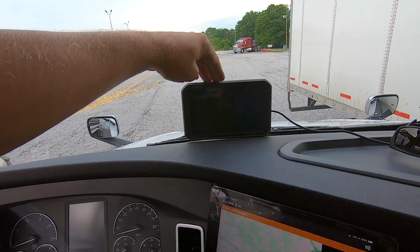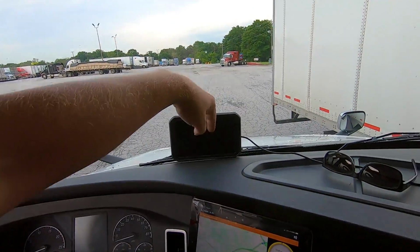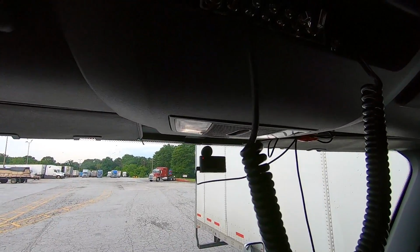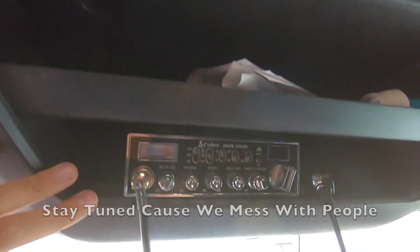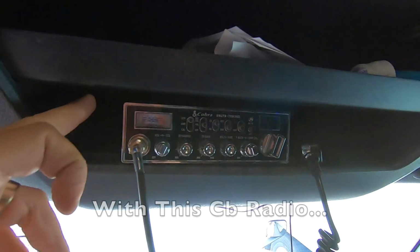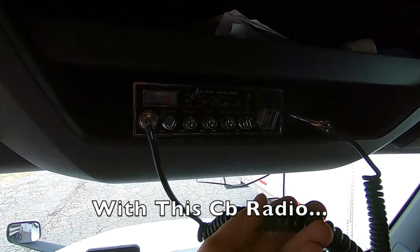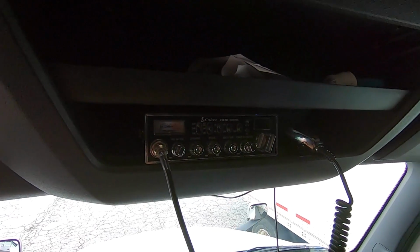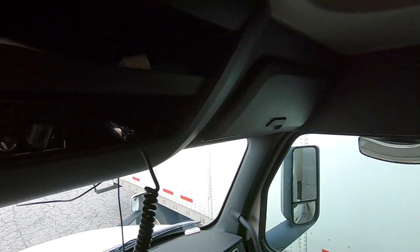I got my Garmin truck GPS ready to go. I have my Garmin dash cam ready to go. I also have a nice Cobra 29 LTD Chrome setup right here, the CB radio. This thing's actually pretty nice. I already tuned it and it's ready to go. We're gonna be messing with some people later on.